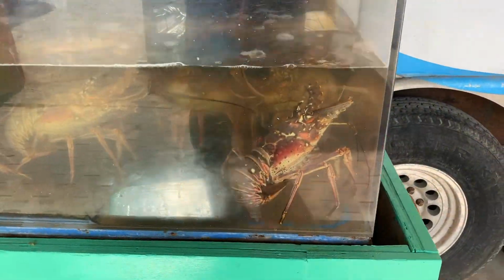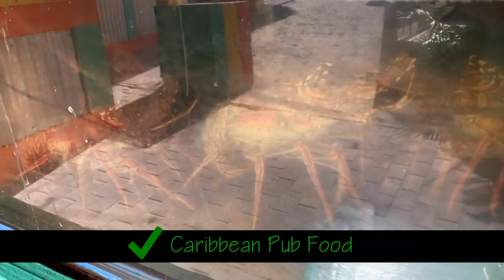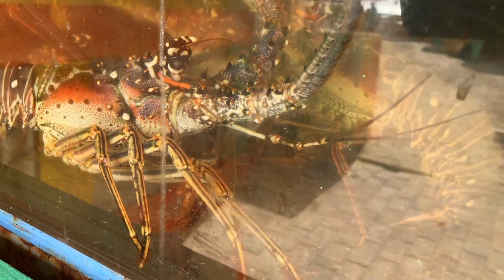Sandbar specializes in Caribbean pub food with an emphasis on seafood, obviously. They have fish, shrimp, and lobster on the menu, but in pub fare form. And the lobster tank is right behind the food truck, so you can say hi to your next meal. Or you can avoid the lobster on the menu because you feel bad to eat something you just looked in the eye, like I did.